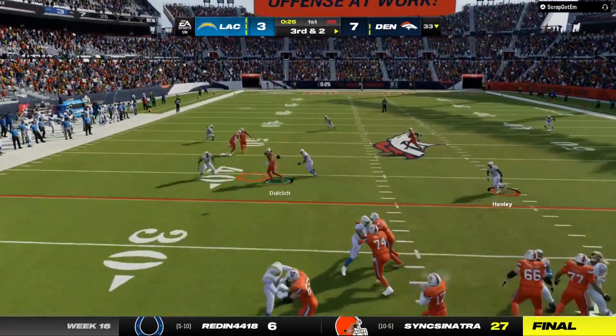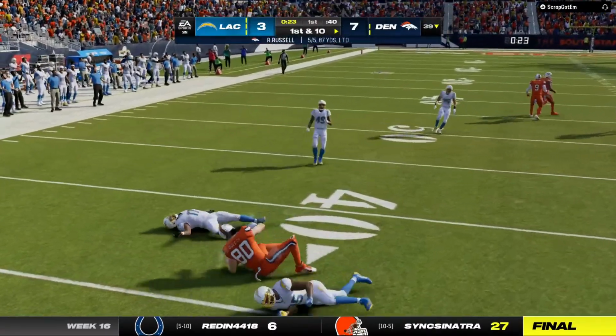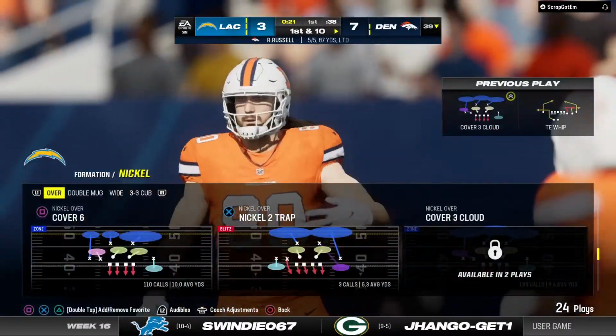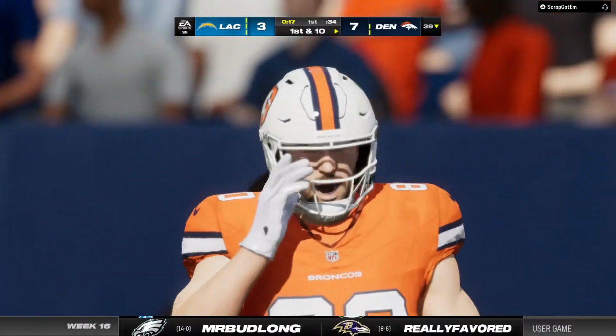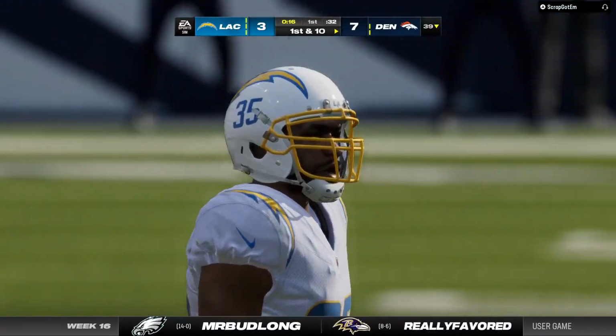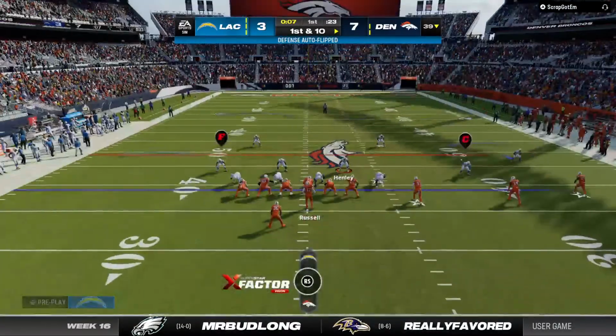Third and short. They'll try and pick it up through the air. Got his man. It's Dulcich. And he will have a Broncos first down. It's a gain of 6 that time on 3rd and 2. The Broncos at 4-10 now on the year.